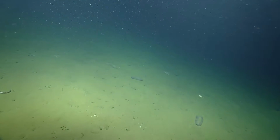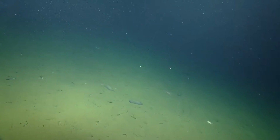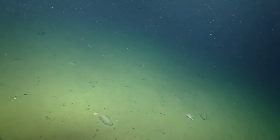And then we have the soft sediments around the sanctuary, which are brimming with life. So many invertebrates on top of the sediment, just below the sediment, moving across. It's pretty fascinating to see what lives all around.